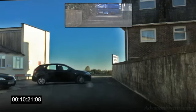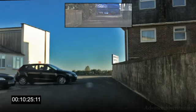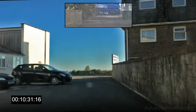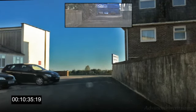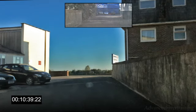Yeah, I think he lives inside the mirror. So we just let this driver come in. She's going to do a bay park. Could be a test. Oh no, I don't think it is a test. I think if it was a test, they wouldn't have come around the back. I know she came around the back as well.